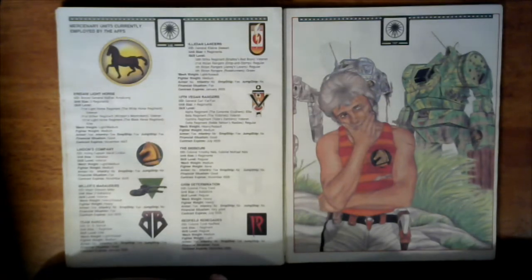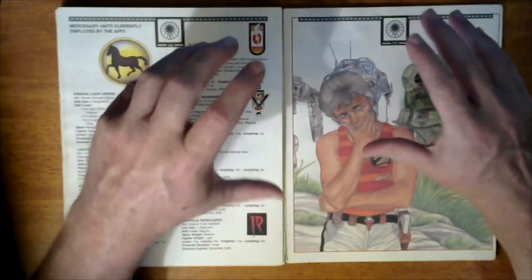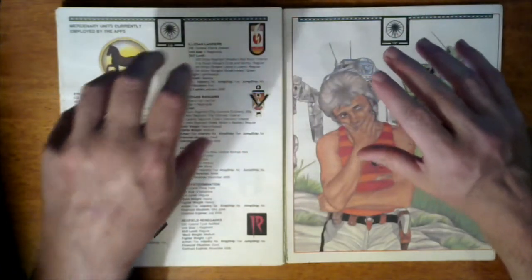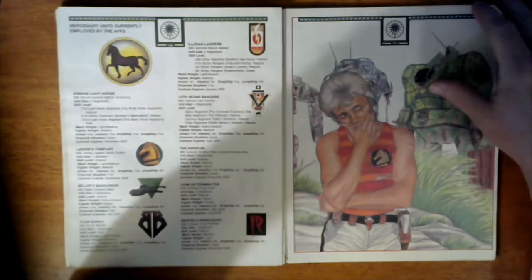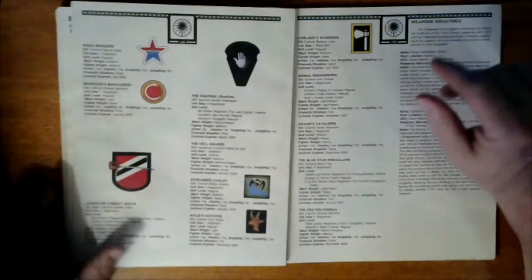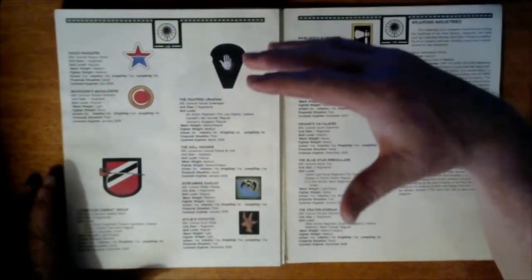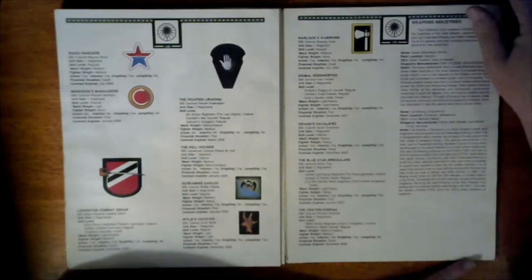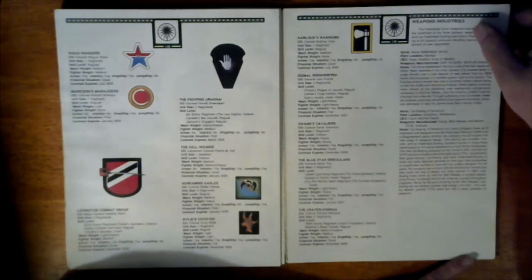Then the hierarchy goes up and down. So the Free Worlds League is probably the next largest employer, followed by House Steiner and then Liao, but that can switch depending on who's in charge and what their needs are at the given time. So it's not uncommon for most merc units to have served in the employ of multiple houses in their careers, and the occasional employment of ComStar, no less.